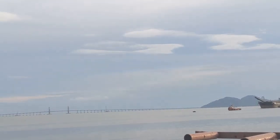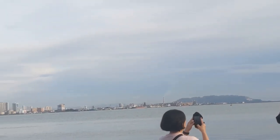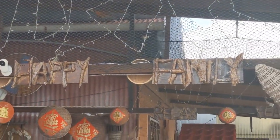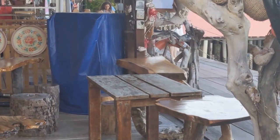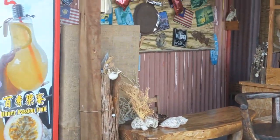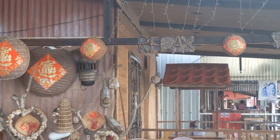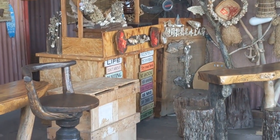It's a long bridge and it goes all the way from the island of Penang into the mainland, into Malaysia. This is a cute little spot right here towards the end of the jetty. It's called Happy Family. Looks like maybe at some point it was a restaurant, maybe still is, but if it is, today it's closed. You see some little tables and a counter. They have a lot of cute little sayings: relax, peace, respect. Yeah, no whining, that's always a good one.